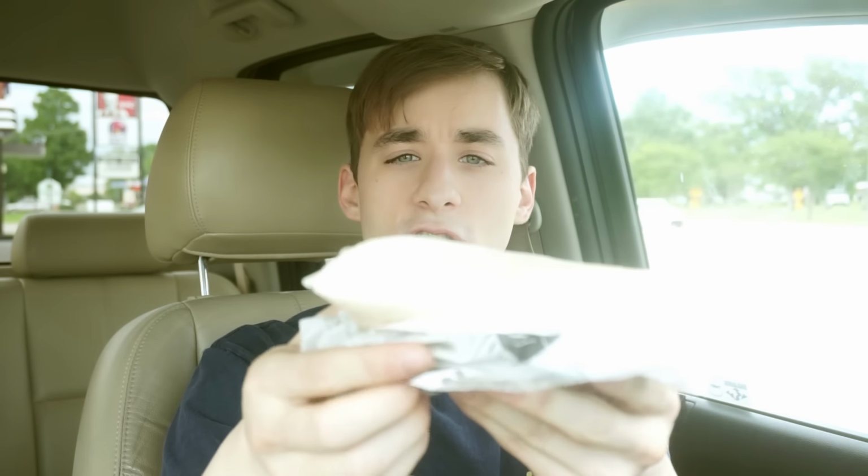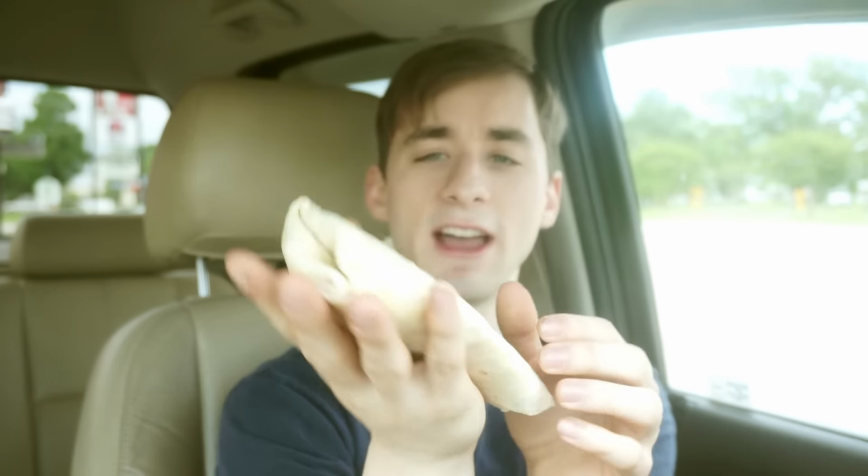All right, here we go. This one has the red Fritos in it. So here we go. Size of my hand, pretty decently sized. I'd show you what's in it, but I don't want it to go all over my truck. So let's go in for a bite for the Beefy Crunch Burrito from Taco Bell.